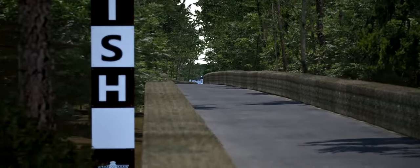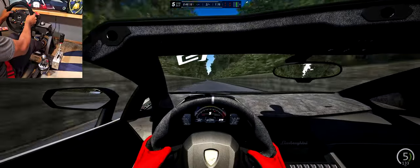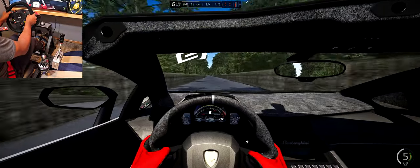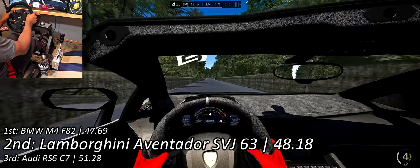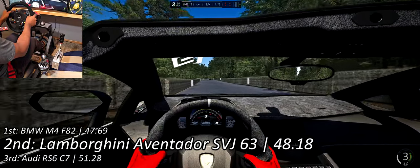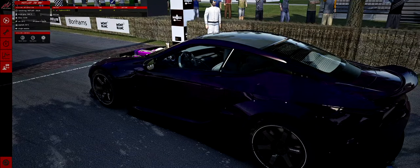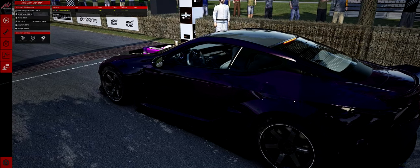All right, just dab the brake through here. Flat out! No way! 48.18. BMW hangs on by the skin of its teeth. How on earth? Oh, I guess the BMW had a lot of torque, eh? Woo! Oh yeah.